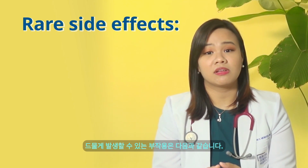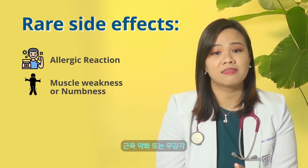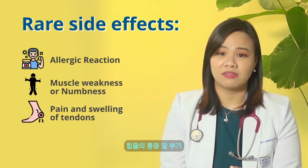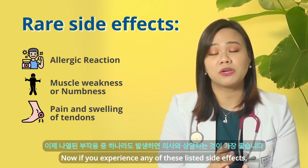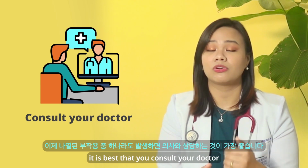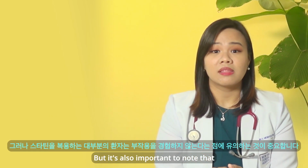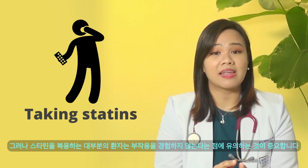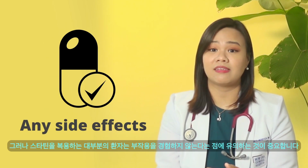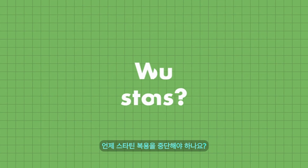Rare side effects include allergic reaction, muscle weakness or numbness, pain and swelling of the tendons. Now, if you experience any of these listed side effects, it is best that you consult your doctor. But it's also important to note that most patients taking statins do not experience any side effects. Now, when should you stop taking statins?